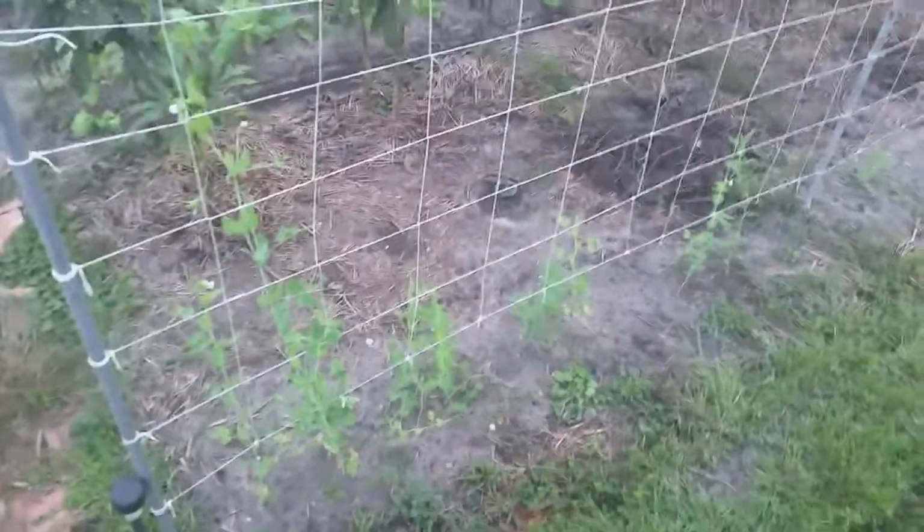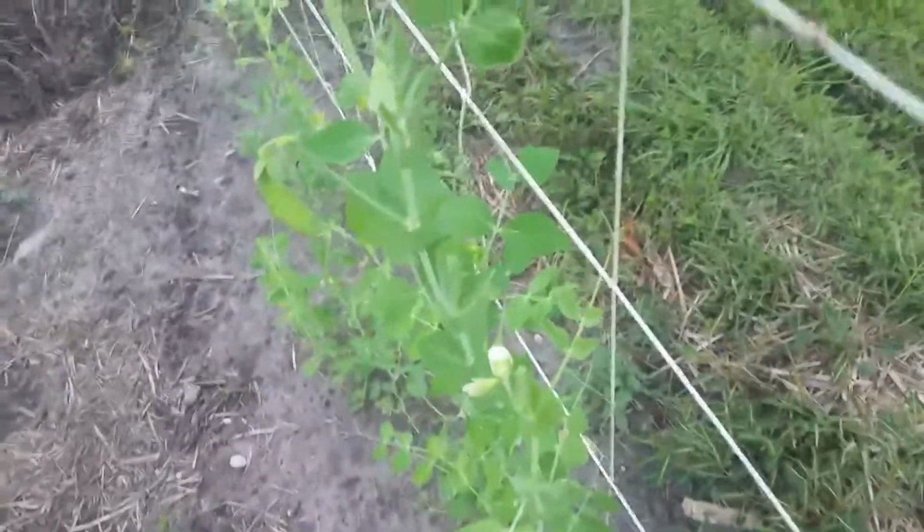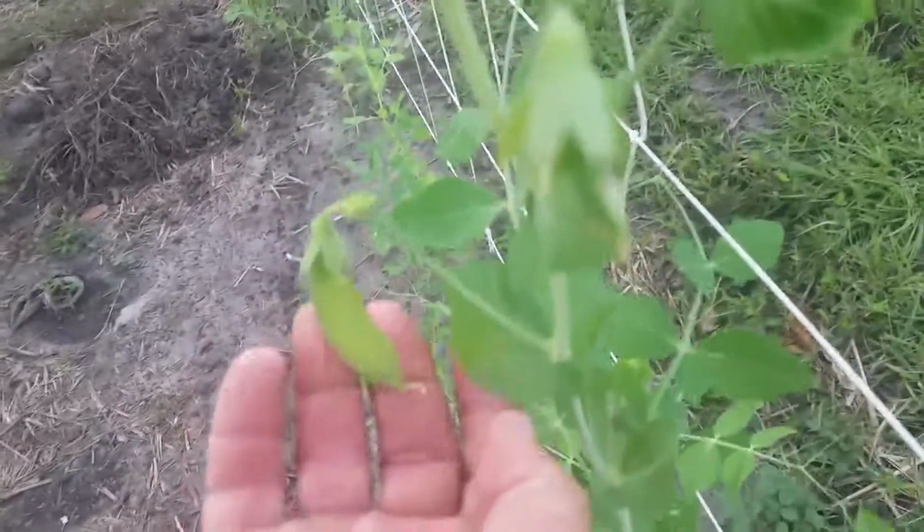But the garden's doing alright. I am missing a few peas I did grow. I gotta train these to go up on the trellis, some of them. Some of them did fine, some of them need help. I just ain't been out here. But like that little bunch, they need help. Over here you got these starting to do the little sweet peas. There's one right there.